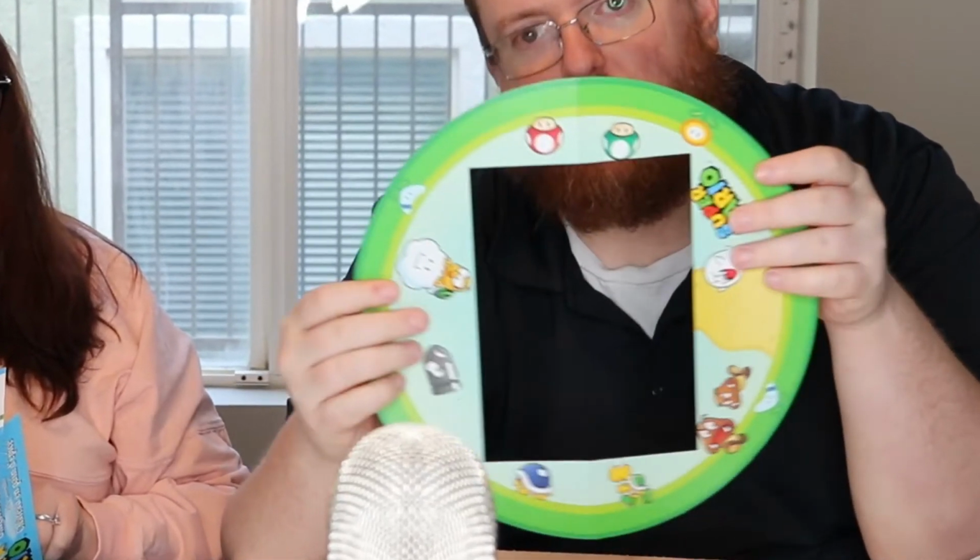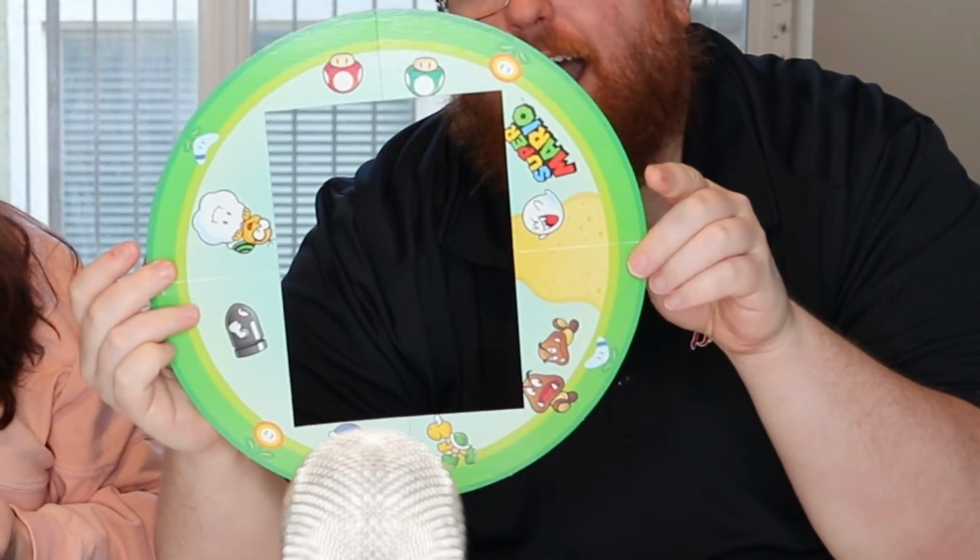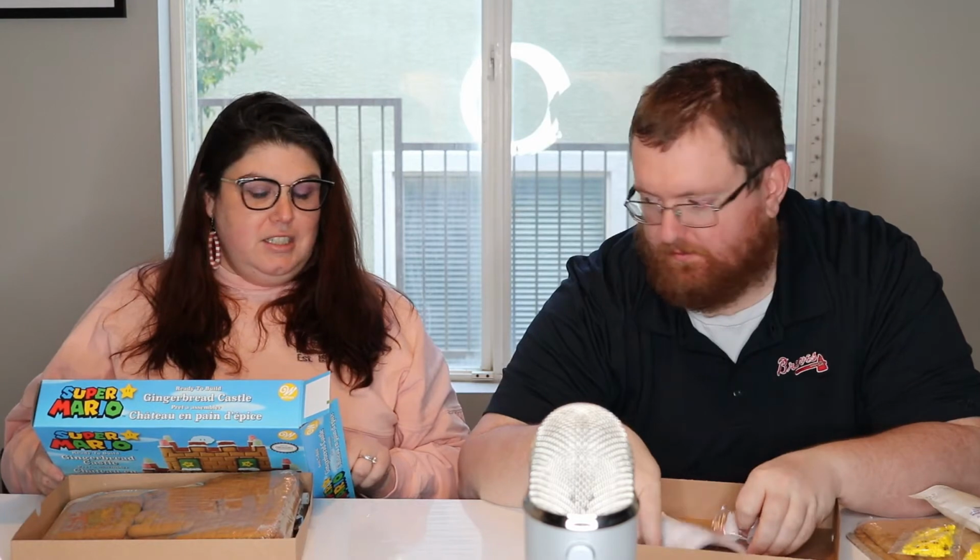And a colorful presentation board. Okay, that is this circle, I'm pretty sure. And a helpful instruction sheet. Yeah. It's very helpful. It says front goes to the front, side goes to the side.